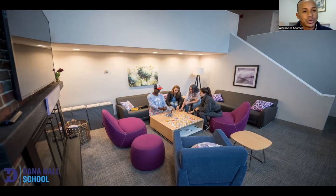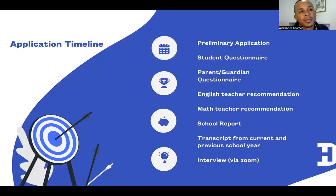And get a nice little view of a little bit of what the dorm common rooms look like there. And then we can talk a little bit about more of what the application is. So we have the preliminary application that is just basic household information, your name, your address, siblings, and stuff like that. So that is going to be standard for each application that you fill out.